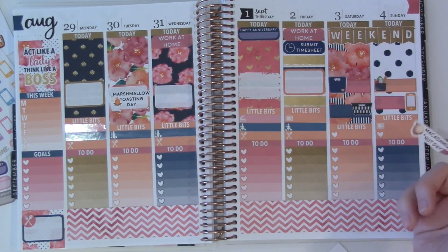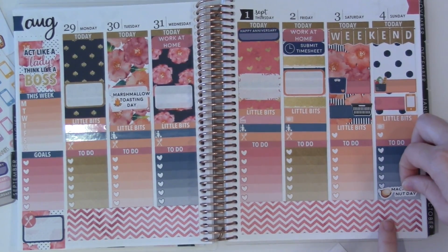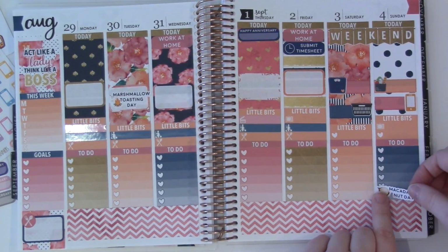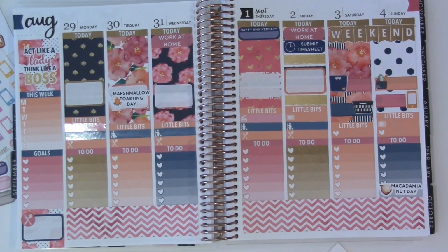There's kind of a lot going on up here. I mean, I could put it up there, but I think I'd rather just put it at the bottom of the checklist there. Because I never have that many checklist items on Sunday, so that's fine. So yeah, Macadamia Nut Day.